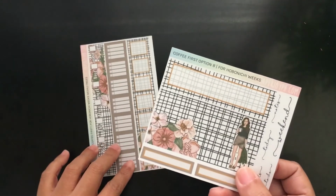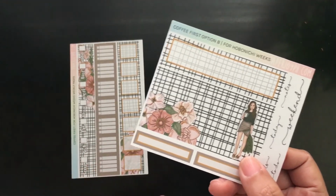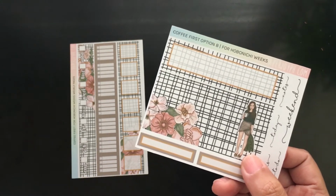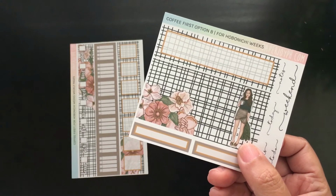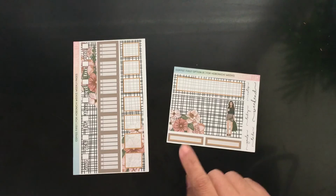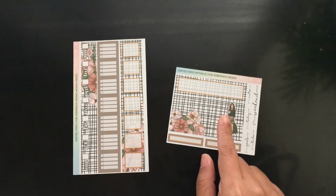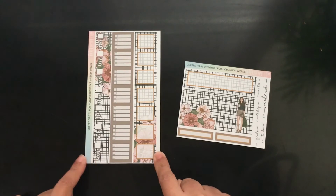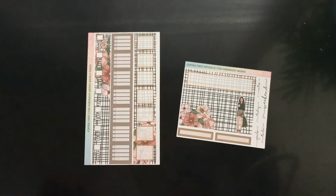Another matte kit here is called Coffee First. Now this is the only one in this entire collection of Coffee Much that has several options, and this one is option B. There's option A through D, I'm pretty sure. I know I choose my kits depending on the second page for the bottom bar image here, but this one I will choose specifically for the first page because this is just so good. I love the grid with the florals. It's like construction vibes with florals. So the contrast is really stunning.